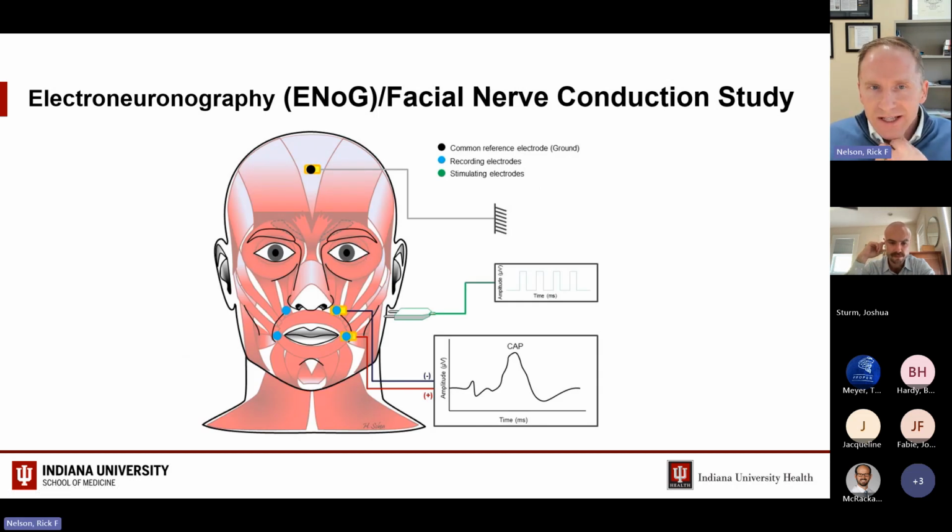So this is a schematic of the method of doing a facial nerve conduction study. We have our neurologist do this. I think you need to have somebody who does this on a regular basis. The idea being that if the nerve is injured, the distal portion from the injury will degenerate to the muscle. So what we're doing is we're measuring the conduction through the portion of the nerve that we've hypothesized has degenerated. So we stimulate the stylomastoid foramen, and then we record distally at the muscles around the mouth or around the eye. And we get a compound action potential. And we do both sides, the normal side and the abnormal side.